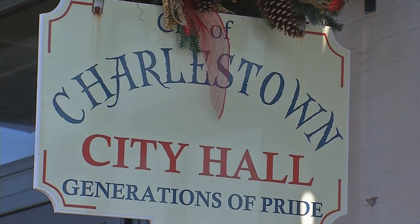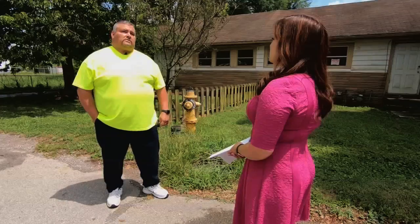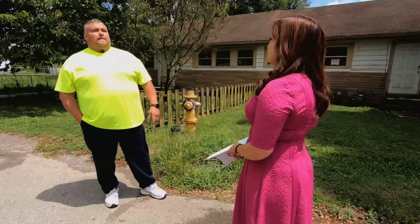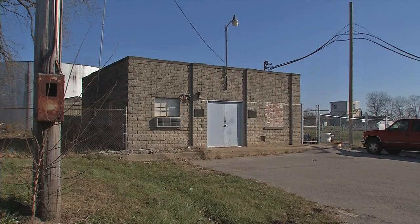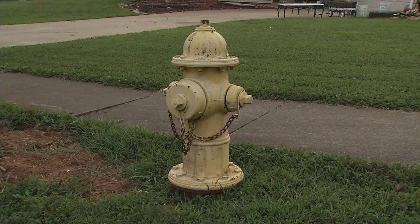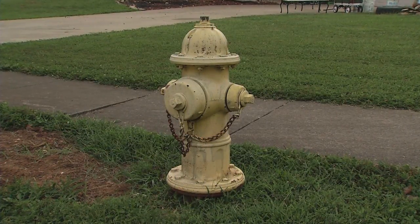We tried to talk to Mayor Bob Hall, but instead the city gave us Mike Perry, the Director of Public Utilities, to talk about the hydrants. I'm just a maintenance guy. He's also a firefighter. Perry says when IAW decided to purchase Charlestown Water, the city only made smaller repairs on the fire hydrants because of the huge costs of full replacement.